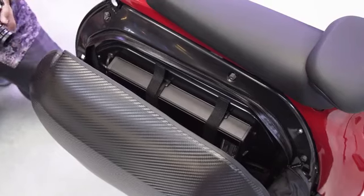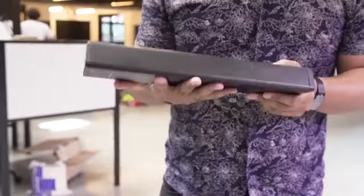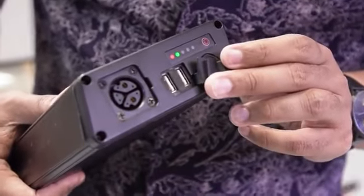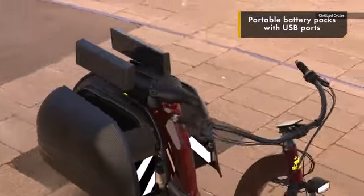Now, there's more interesting stuff going on inside those panniers because that's where the batteries are stored. By default, the Model 1 is configured with a single battery that's rated for about 25 miles of range before it needs to be recharged again, but you actually can just slot in another battery on the other side of the rear wheel in the other pannier if you want to extend that range.